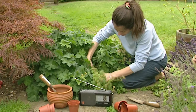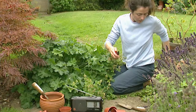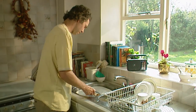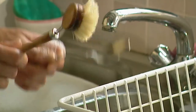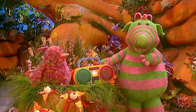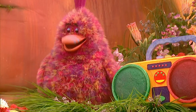And this lady is listening to some lovely, peaceful music while she does the gardening. He's enjoying the music while he does the washing up. He's having a little dance as well. Funny man. Oh, I say. This is rather jazzy, isn't it?